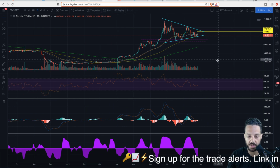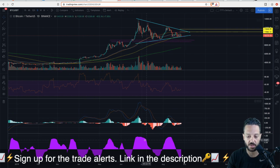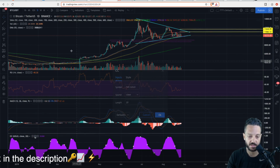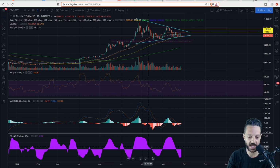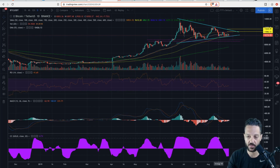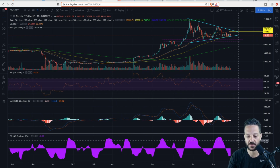So one other thing that I wanted to look at was the correlation between Bitcoin's price and gold. This right here is in TradingView if you have it. This indicator is called the correlation coefficient. If you type in CC, you'll see it here, correlation coefficient, and you can add a symbol to it, and I added gold. And so this tells you, for those that say, oh, Bitcoin and gold are correlated, or Bitcoin and the stock market are negatively correlated, it's not such a straight and narrow picture, right?